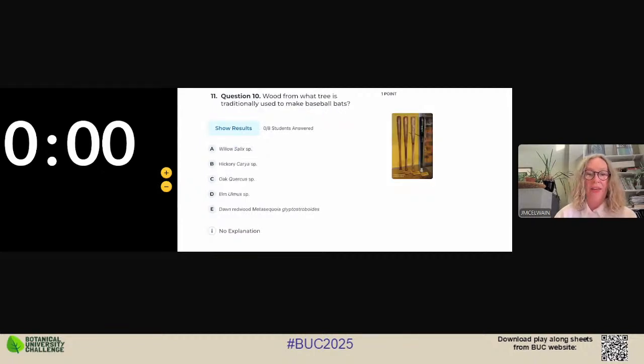Okay, question number 10. Wood from what tree is traditionally used to make baseball bats? A, willow, Salix. B, hickory, Carya. C, oak, Quercus. D, elm, Ulmus. E, dawn redwood, Metasequoia glyptostroboides.